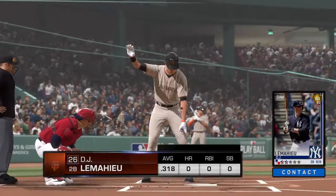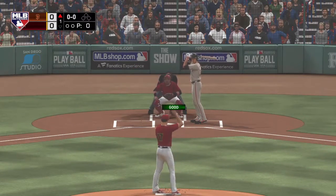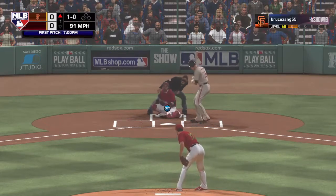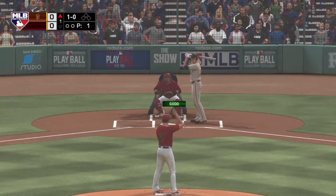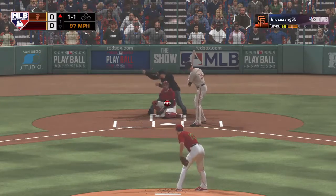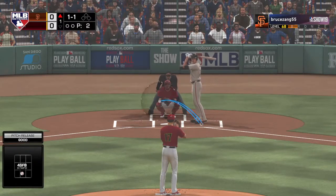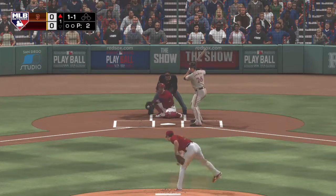Standing in, DJ LeMahieu. And we are set for baseball here this evening. The first pitch coming. Here it is. And we are underway from Fenway as the first pitch of the night is taken for ball one. And a strike to even the count. 1-1. And not a bad night for baseball, even 70 degrees here at game time.